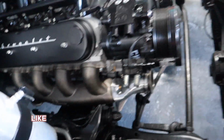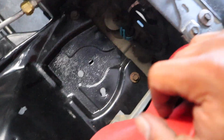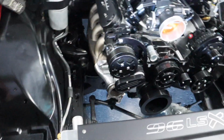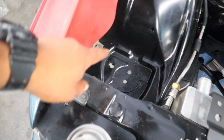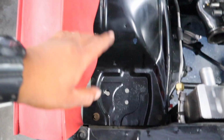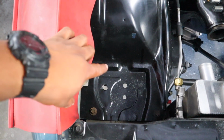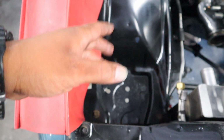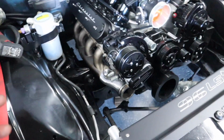And as far as the battery goes, I'm thinking about relocating the battery to the trunk. The way it sits now, it looks super clean. So having a big ass battery right here might look a little funny. But if we do put a battery, I'm thinking we put the ICT bracket on there with a little bit of stainless steel shine to make it look super clean, to match the look of the car.